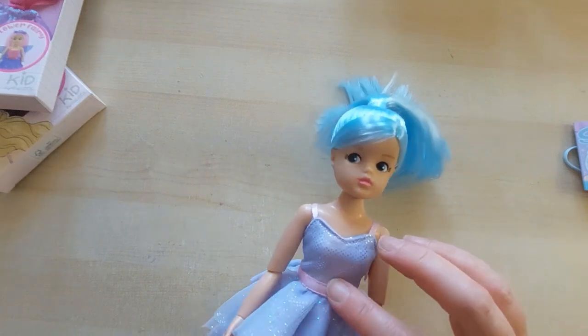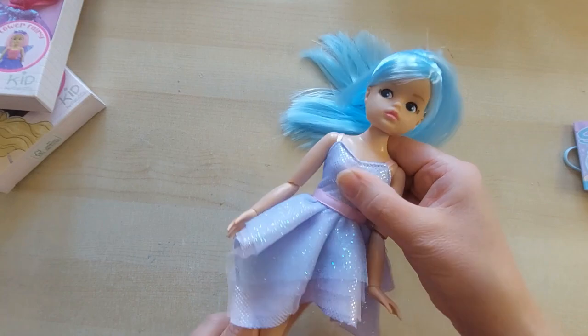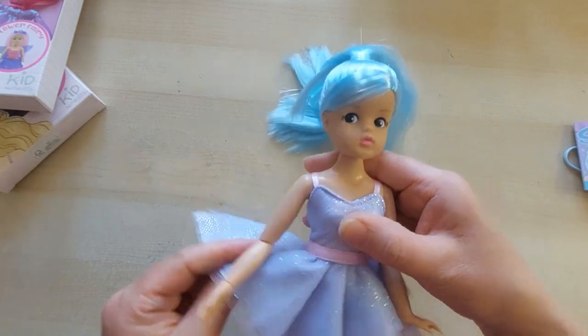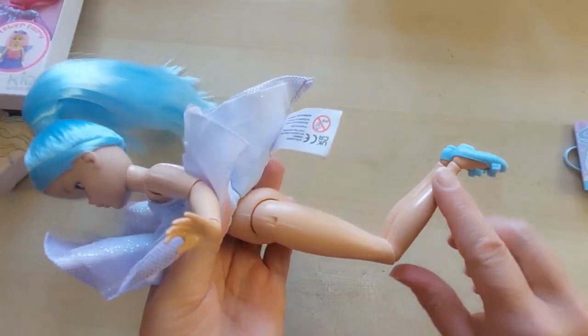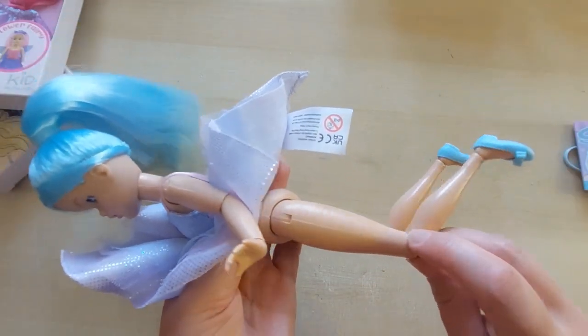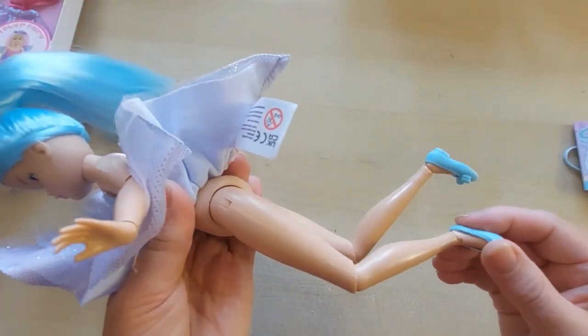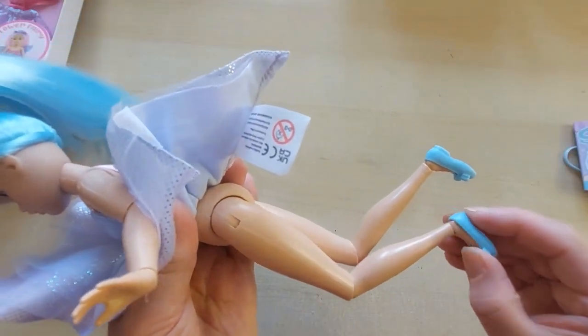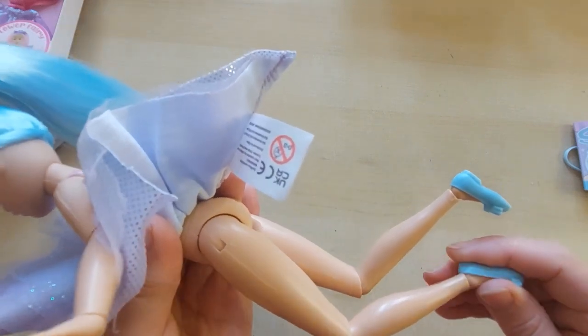They do have just a twist on the waist. So again, if you want to position them or things like that, that's great. And they do have quite a nice bend on this knee. They have a sideways movement for the leg as well as obviously forward and back. And the ankles also have some articulation. I'm always nervous about ankles because I've had some broken on dolls. But these are quite good.